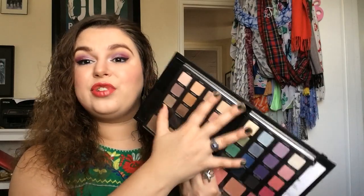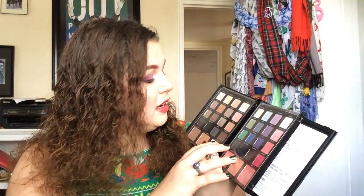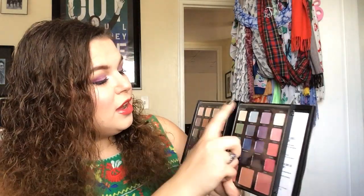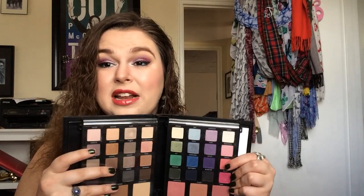And the eyeshadows are really nice. There's a couple of misses in here. This one doesn't have near as many, I don't believe. Sky, this really light blue, is kind of hard to work with. Oyster is very gold toned, which isn't bad, it's just something you should be aware of. But yeah, they're very pigmented, they're powdery, they're similar to a Lorac shadow, I believe. You know, they're nice, and a lot of people like them.